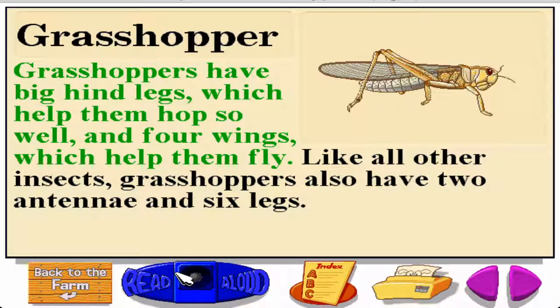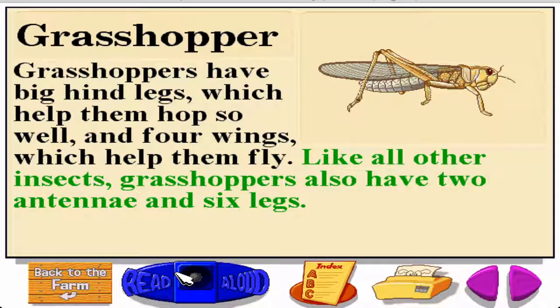Grasshoppers have big hind legs, which help them hop so well, and four wings, which help them fly. Like all other insects, grasshoppers also have two antennae and six legs.